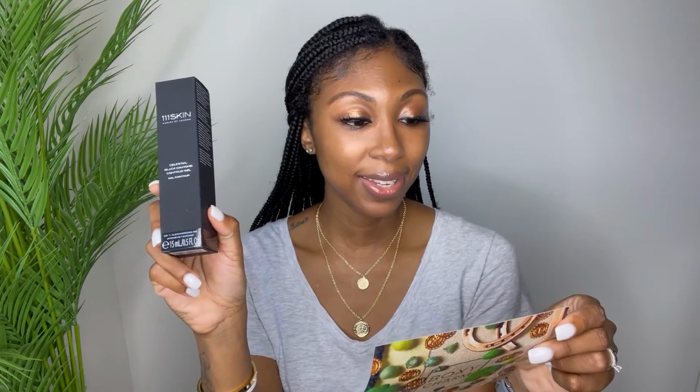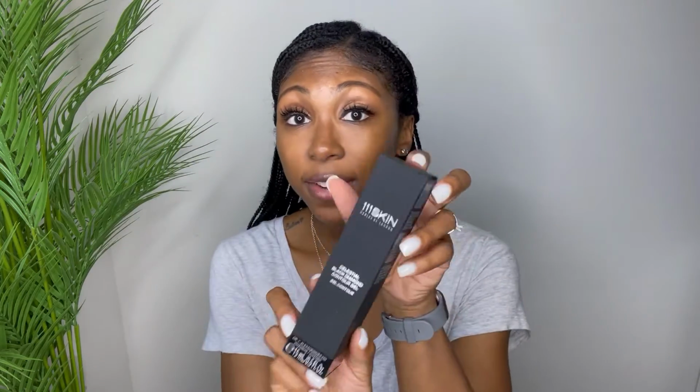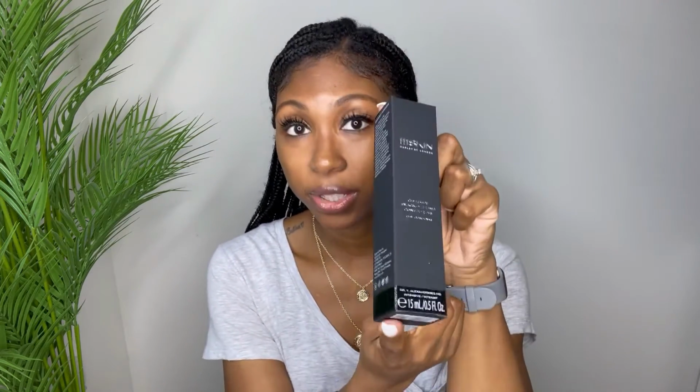So let's see what the retail value of this is. So the retail value of 111 Skin is $140. So the retail value of this is $140. Mind you, I pay like $26 or $27 a month. And this, I have an item in this box for $140. Amazing. Okay, so that was my second item. Moving on to my third item.